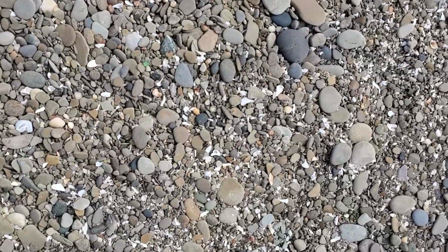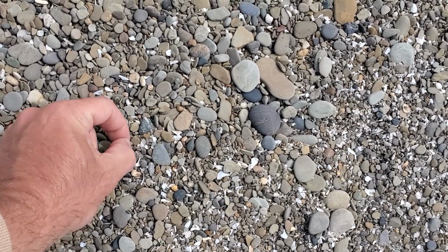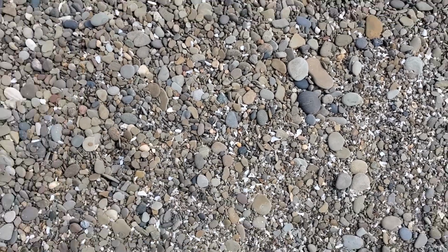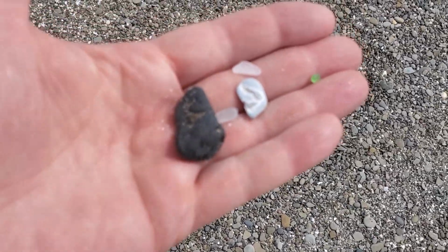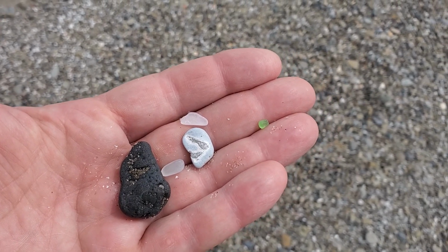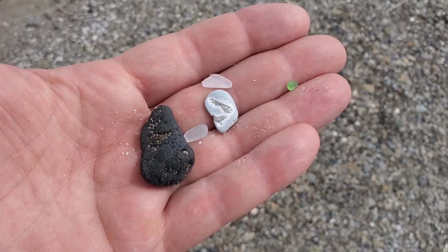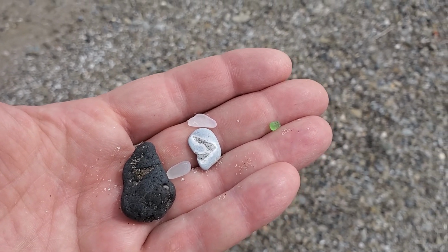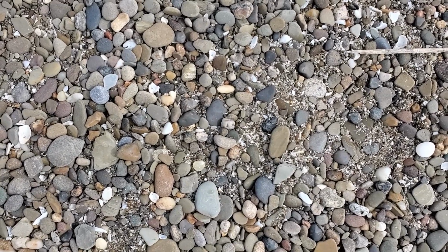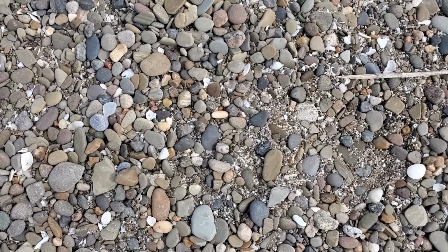Just found a couple things, and as soon as I stood up, I saw a couple more. Everything here is so tiny. Little green, blue slag, black slag, a couple of clear gemmies, mermaid tears. Oh, one little spot. I think I just found the biggest piece of glass so far for me, and that's not saying a lot because this isn't very big.